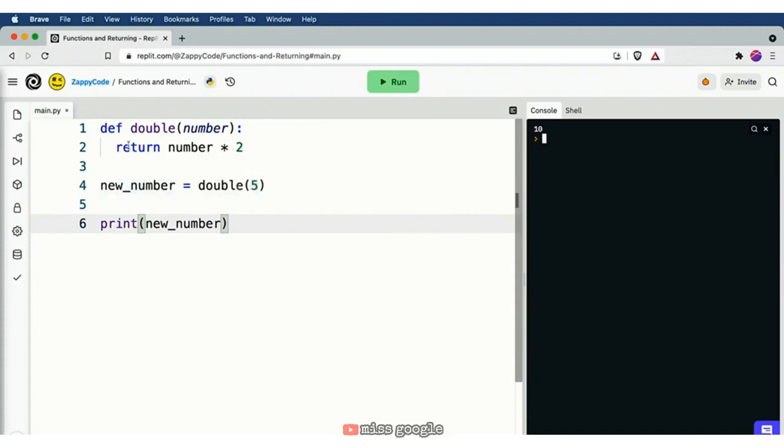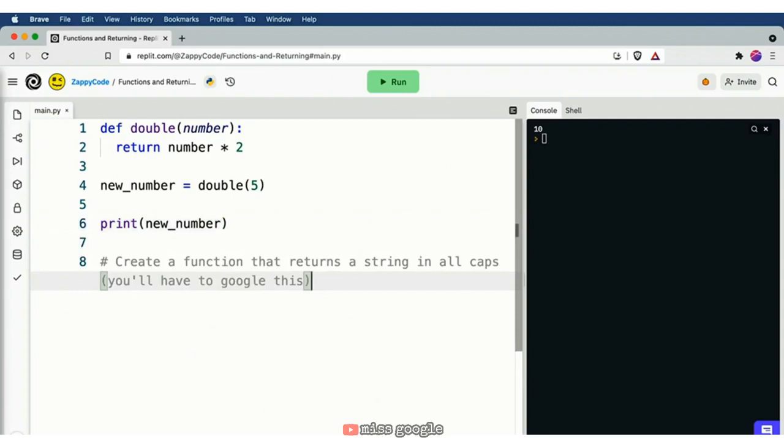The reason it's doing that is because it's coming back out of the function and now being able to be used. So with this in place, I have a challenge for you. What I'd like you to do is make a function that returns a string in all caps. Now, I have not taught you this.